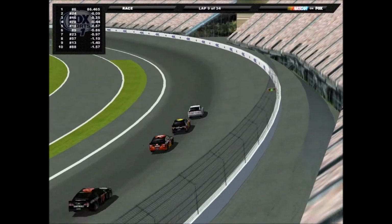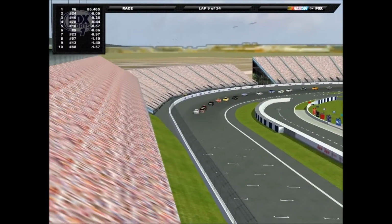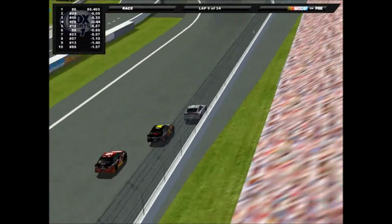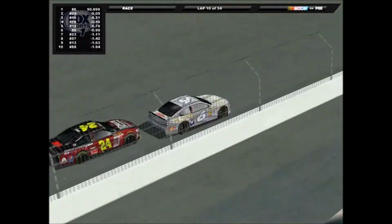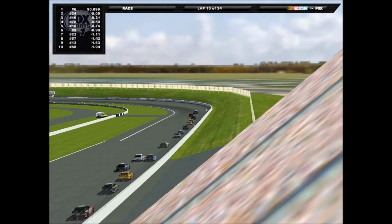As you see, single file for the most part here at Rockingham. Well, look at the 24. Cody Hagan is going to have a run on the 6 car. He tries to dive it off in the corner, but the 6 car got a good run off and is able to hold the lead as they come through the corner.